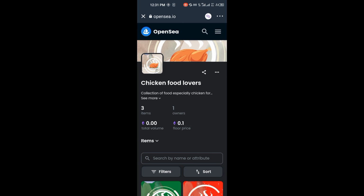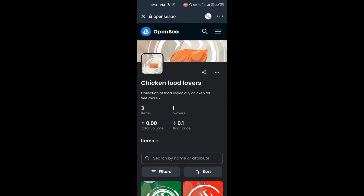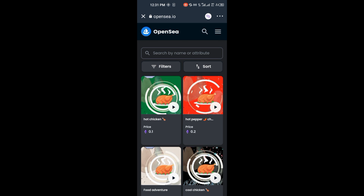So this is how you can create your own NFT and sell it in the marketplace. Most people from here could share their collections, have a website, go as far as creating an advert for it, stuff like that.